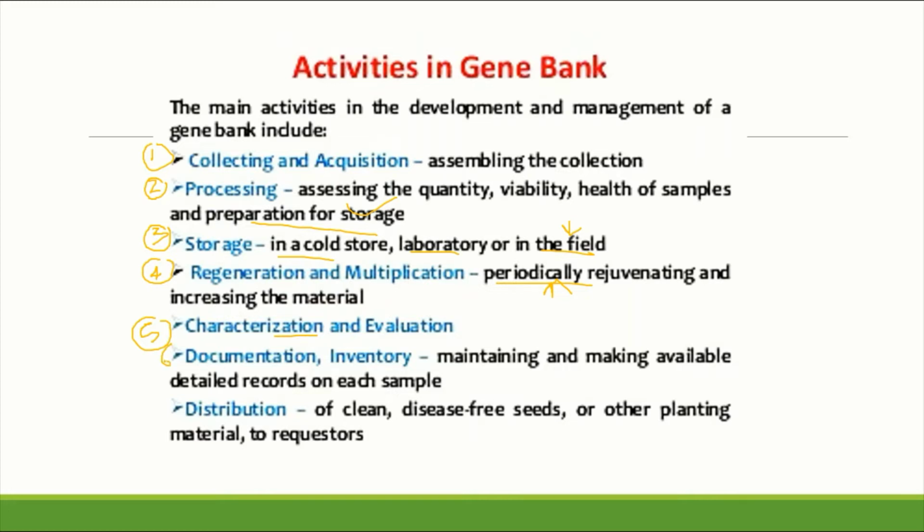And then of course we do documentation. A lot of documentation and inventory must be maintained and made available for each of the samples. And then distribution. Most times we store these things in the gene bank because there will be consumers or requesters of the same, so we need to distribute clean, disease-free seeds or other planting material or even animal material for propagation and breeding.